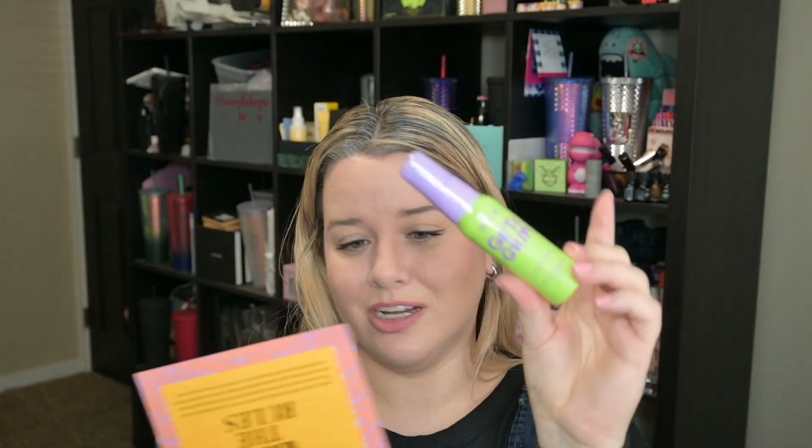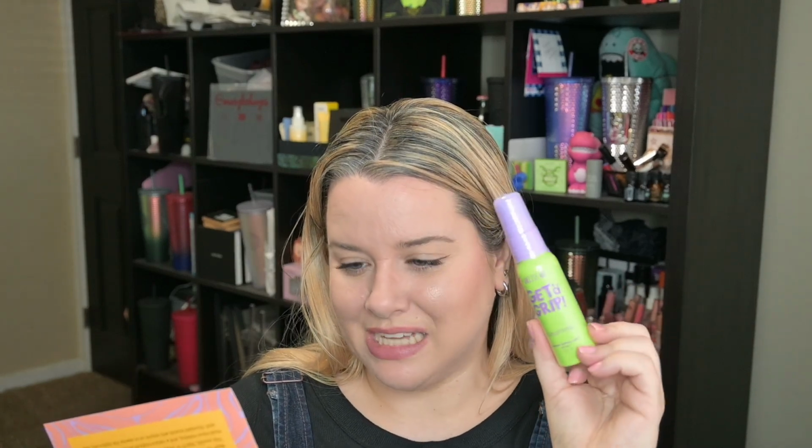The first item is, so I'm confused a little bit. We'll get to my confusing part here. Hold on. This is very cute looking. I love these colors together. This is from DAZZLE. It is the Get a Grip Makeup Setting Spray.